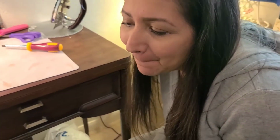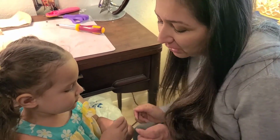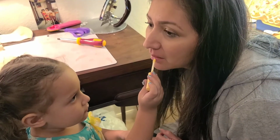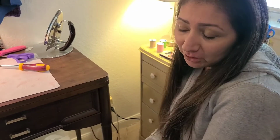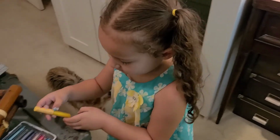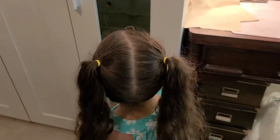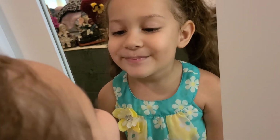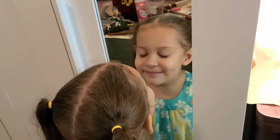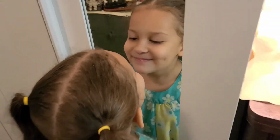Grandma's going to have glittery lips. Put it on this side. You only put it on one side. Put it on this side, too. Put it all over. No, it's okay. Just, you don't got to dunk it in. Thank you. Mmm. Do I look pretty? Yeah. Sparkles. Yay. You look beautiful. There's a mirror right there, too. You can look at yourself in the mirror. She hasn't seen it yet. Ooh, glitter. Glitter-tastic. She's smiling at herself.